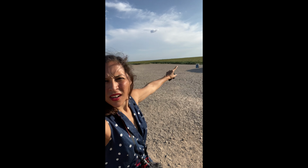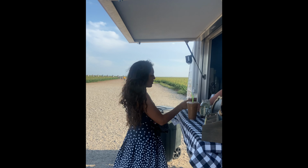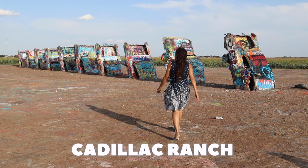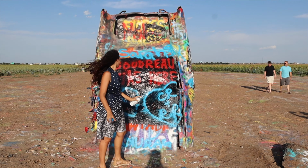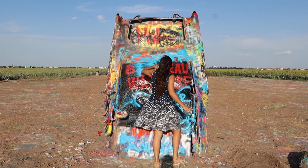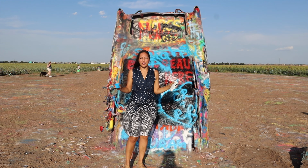So we're here at Cadillac Ranch, and it's actually quite far off the highway. It's like out there. I don't know if you can see it, but definitely not what I expected, but I'm super excited to go check it out. After grabbing a much needed coffee, we headed to the Cadillacs, where somebody actually gave me spray paint so I could spray paint my name on these cars. I didn't realize that was a thing until I arrived, so I'm glad they gave me. I don't have a career in graffiti art.